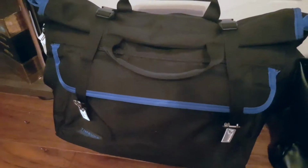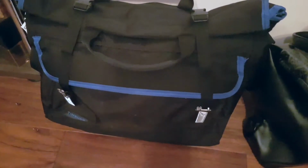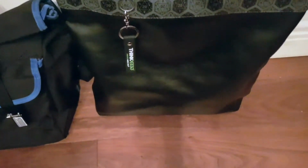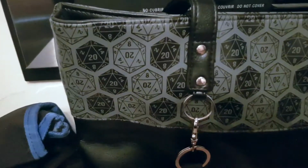Most people would know that I swear by my Timbuktu Custom Prospect messenger bag. It's my regular go-to for travelling and my day-to-day use. You can find more of my gushing over it in my women's tech bag video. This is where the ThinkGeek Bag of Holding comes in.